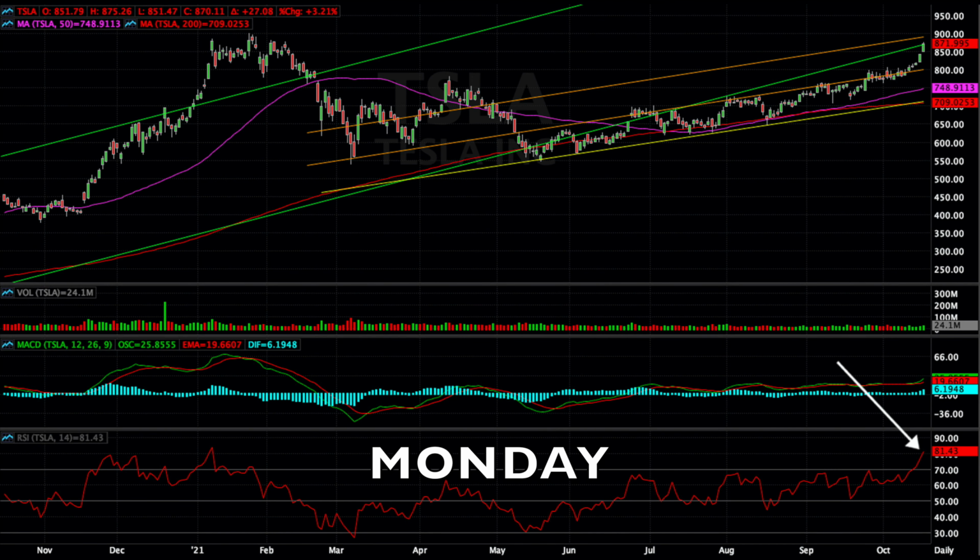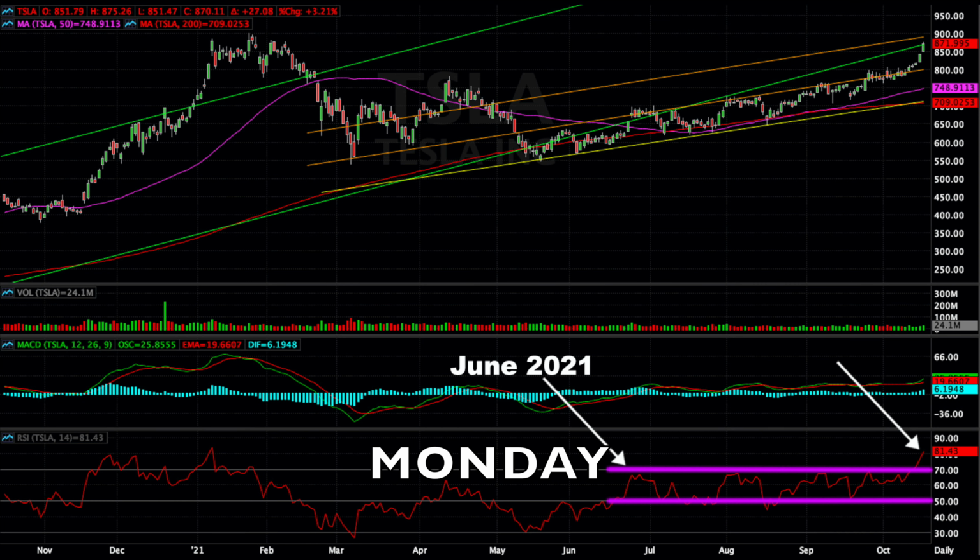Another bullish indicator which signals that this breakout has legs is if we look at the RSI. As you can see, after consolidating between 50 and 70 since June, it has finally broken out. And remember, in technical analysis, the longer the consolidation means the bigger the breakout will be. So the RSI has a lot of room to run to the upside, signaling bullish momentum and strength.